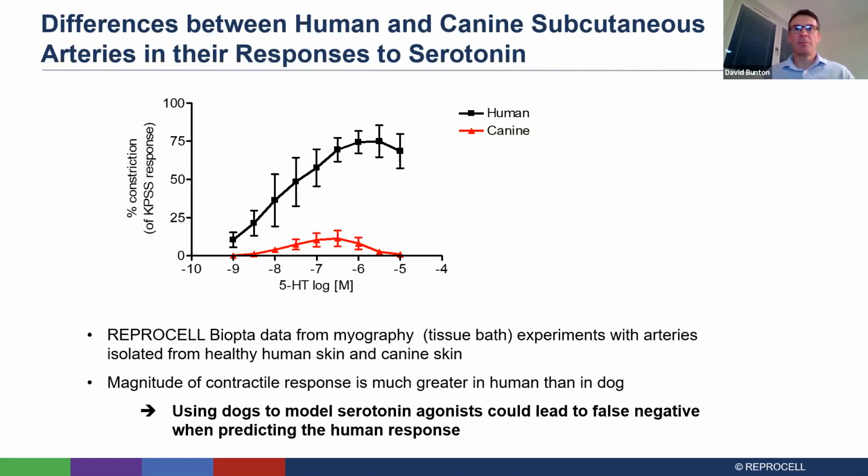Purely to highlight that there are probably more examples of differences than we realize. That's partly because there's so much more data in animal tissues than there is in human, and for all the reasons that we explained earlier, trying to get access and the logistical challenges, there's just far more publications in animal models.